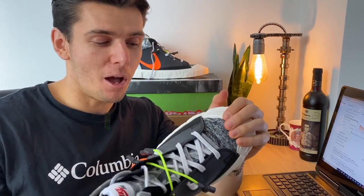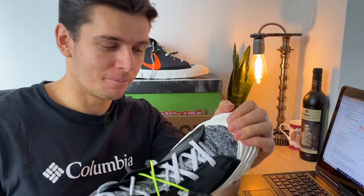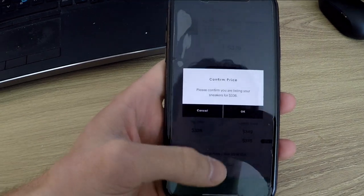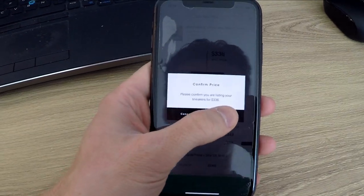So for the purposes of the video, and because I think a lot more people are unsure about Goat with regards to charges and import duties, it being in the US, I'm going to take the plunge. I'm going to sell these on Goat. Hopefully we'll make an extra tenner than we would on StockX, and we will see what happens. So I will now do that. $336, which is the price I can sell the shoes at right now. So I'm just gonna hit sell. Click confirm the price. Let's have it.